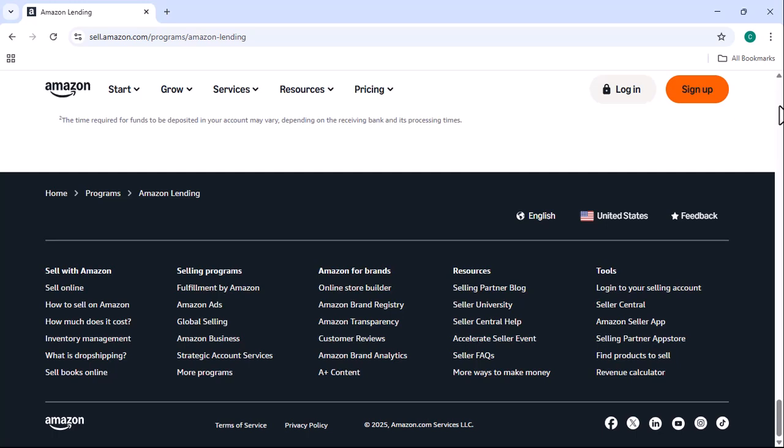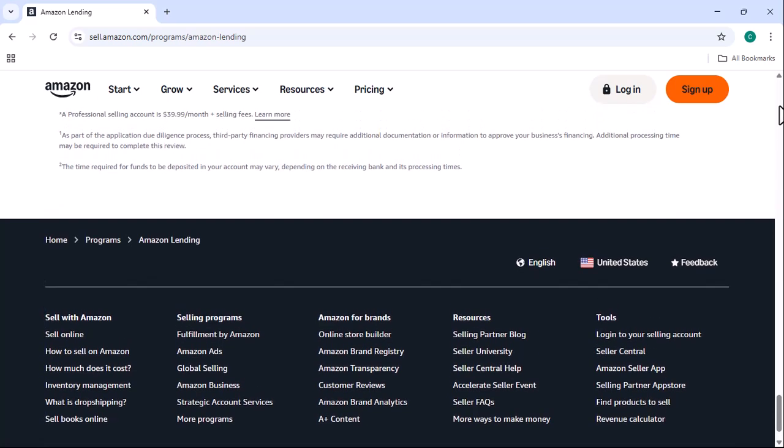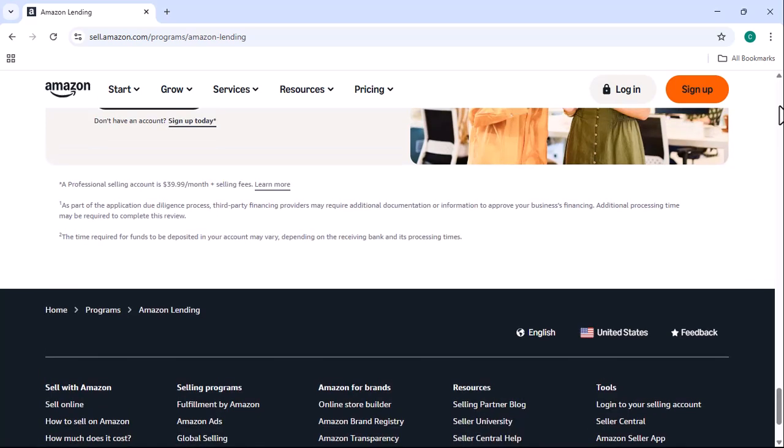Ultimately, for pure, efficient restocking, I found that a business line of credit provided the best balance of flexibility and cost control for my ongoing needs. It lets you treat inventory as a consistent, revolving expense, which is exactly what it is in the FBA business.